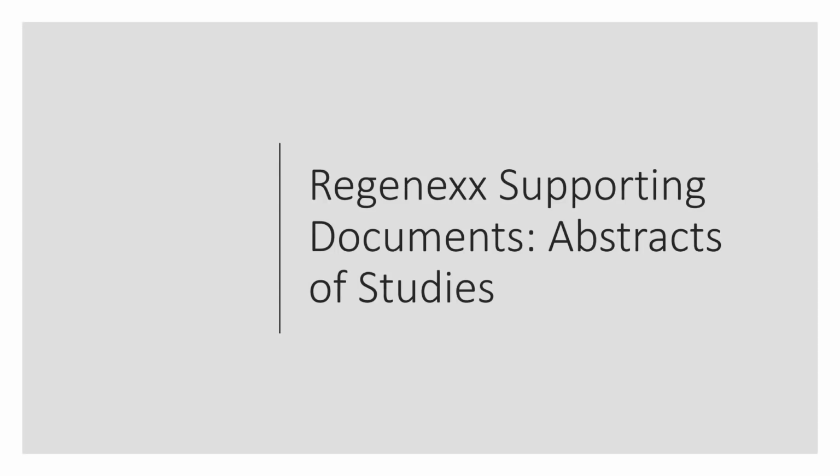So these are some of the supporting documents, abstracts of studies. I'm just going to go through these very, very quickly.